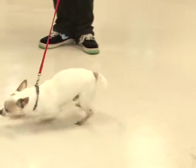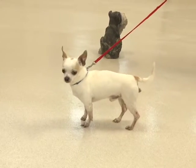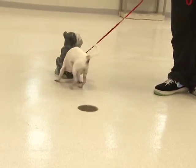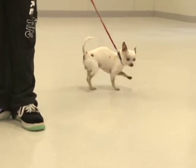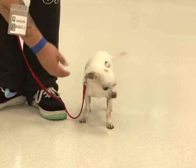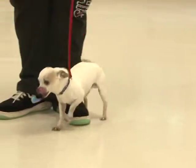He's very friendly, very outgoing. A lot more secure than a lot of Chihuahuas I've seen. He's just a happy little boy. So if you're looking for a teeny tiny, he's going to, knew that was going to happen. If you're looking for a teeny tiny happy little dog who pees on statues and whose tail never stops wagging, then come take a look at Fred. He is just a little darling.